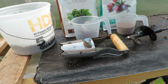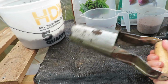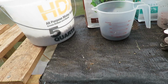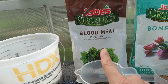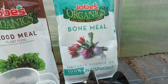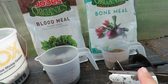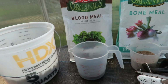So here are my planting tools that I use. My favorite planting tool will always be a bulb planter, because you can go down, twist it to get a spot, roll it around, and get a plug. And then I put a little bit of blood meal. This is nitrogen. Little bit of bone meal. This is phosphorus. Like a pinch, like literally that much in each hole. And then I'm also adding in some alfalfa pellets, just like half a handful of alfalfa pellets in each hole.